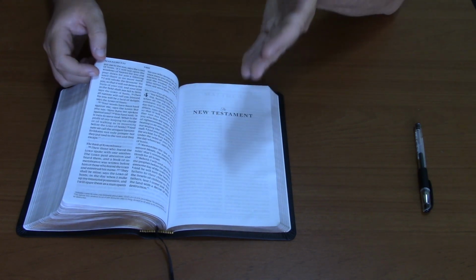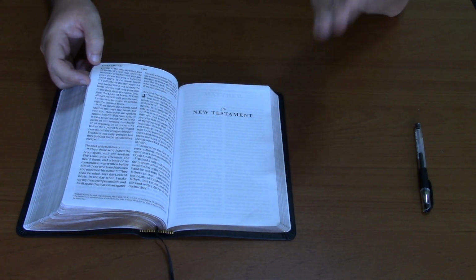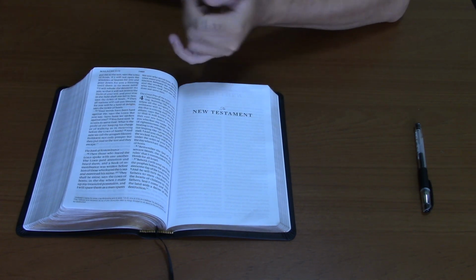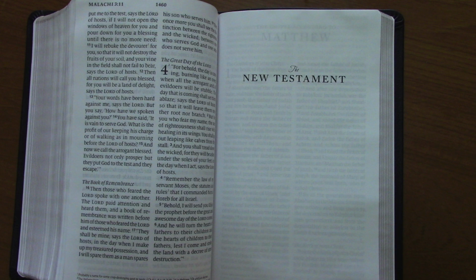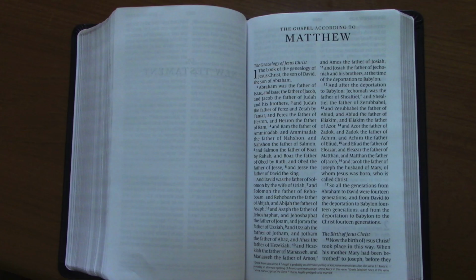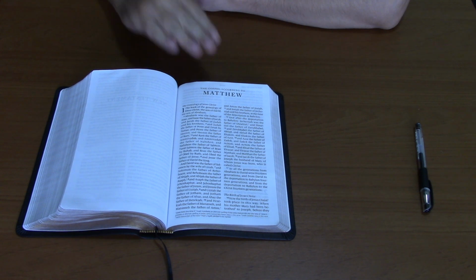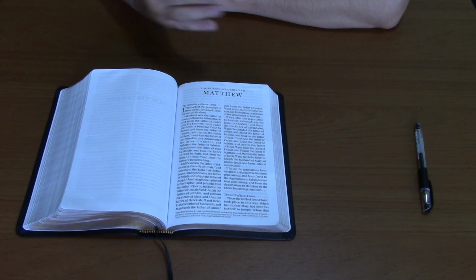Oh wow, that was a great thumbing I've done there. So Malachi here, the end of Malachi, and then we have this New Testament page, and then of course blank page on the left, book begins on the right. And it is my favorite way, the Gospel according to Matthew.